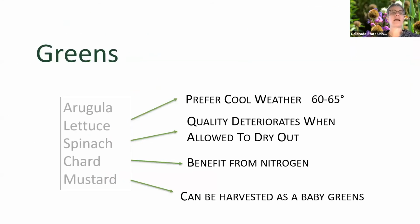Greens, there's a whole variety of greens. In fact, I could make this list even longer, but things like arugula, lettuce, spinach, Swiss chard, mustard greens, collard greens, like I was talking with Melissa before we started. There's a whole bunch of different kinds of greens. And again, they prefer the cooler weather, so you can start them a little bit earlier, and then you can harvest them earlier. So you either plant them in the springtime or you plant them in the fall. They're not going to be as happy in the middle of the summer.